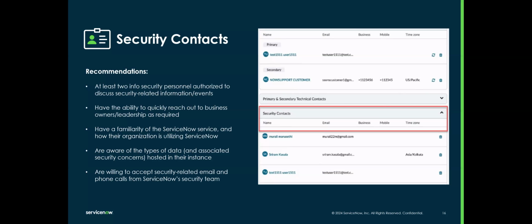And perhaps most importantly, these are people who are willing to accept security-related emails and phone calls from the ServiceNow Security team, which could be in the middle of the night. So these are people who must be prepared for that. And please remember, this is not a once and done activity. You should regularly review the contacts you've provided in case of staff joiners and leavers and changes over time.